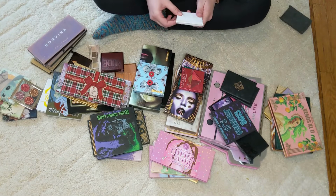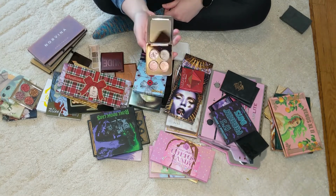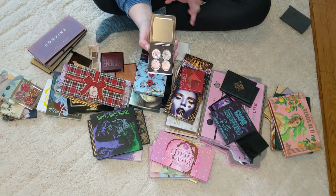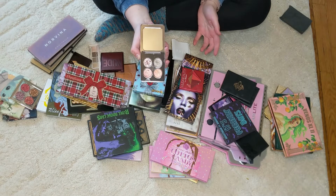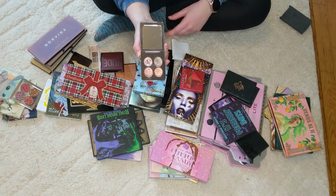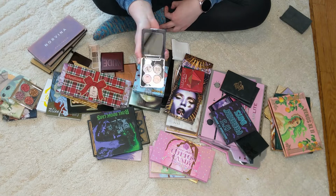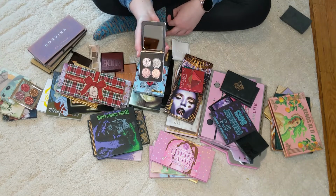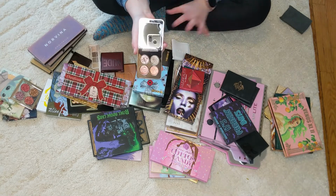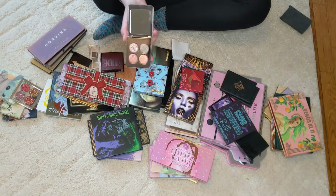Next up, we have this Rowan palette. This is the 1111 quad. So this quad is just full of 4 textured sparkly shimmers. It's really beautiful. I really like these shadows on my lids. I also recently got this, I think I got it in January. It was either January or December. So I'm also gonna keep this because it's new to my collection. I really enjoyed using it and pairing it with other palettes that I own that don't really have textured, shimmery, sparkly kind of shades. So this is a really good all shimmer quad.